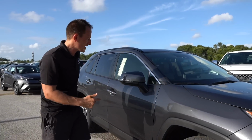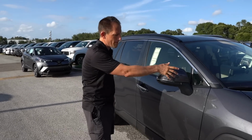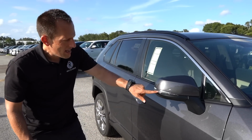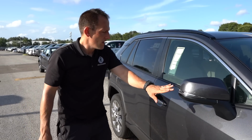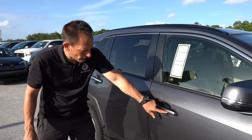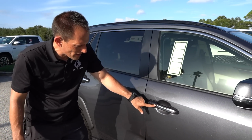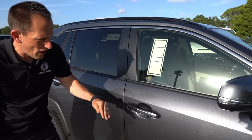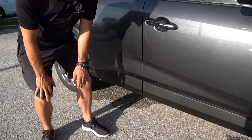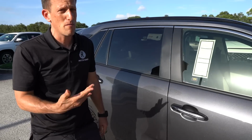Now, as we come down the side, beautiful, that metallic paint on the mirrors, nice slim and trim LED turn signals. We continue down the side. This is smart. Normally I don't like the chrome finish, but I think it looks great on the door handles, gives it a nice little upscale feel. And then down low, you have that flat black that's going to help take a beating. Now remember, you can get this in all-wheel drive. This one is front-wheel drive.